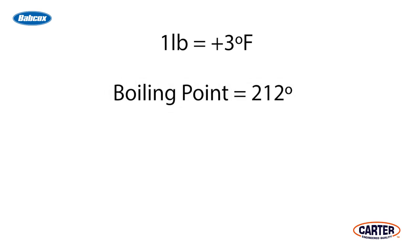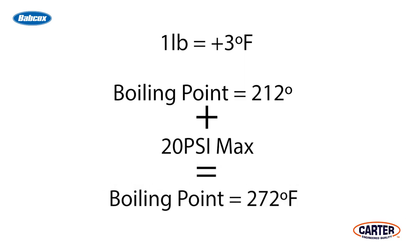If a cooling system is not under pressure, the boiling point is lower. Let's do some math. Each 1 pound of increased pressure raises the boiling point by 3 degrees Fahrenheit. If the boiling point of water is 212 degrees Fahrenheit at sea level and the cooling system has a 20 psi cap, this means the water inside the cooling system now has a boiling point of 272 degrees Fahrenheit.